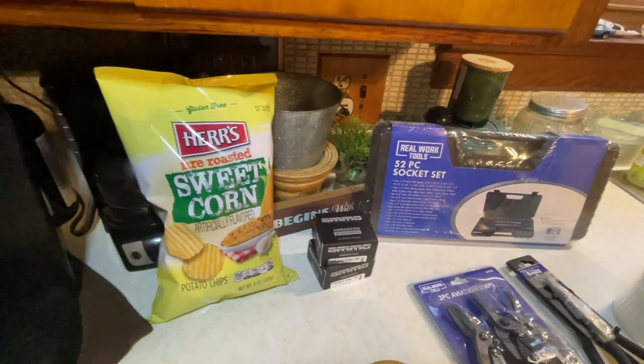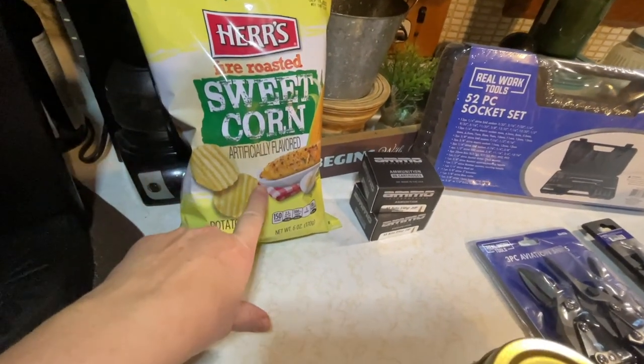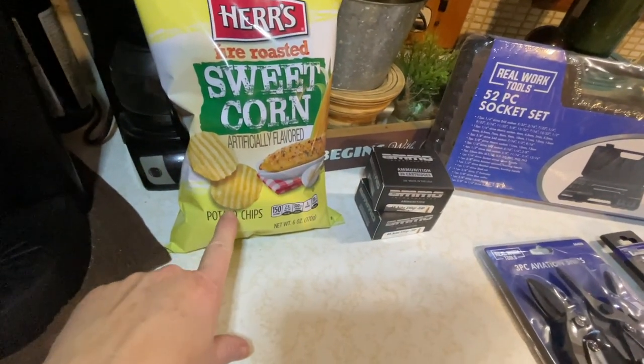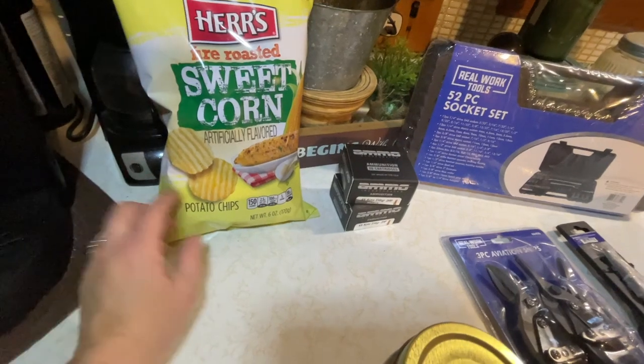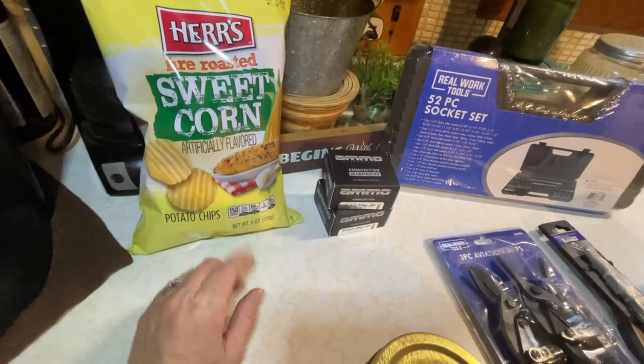I have a little haul from Rural King. I got some of these chips, the fire roasted sweet corn potato chips. A friend of mine told me that these were delicious, a must try. So I thought, all right, it's a 6 ounce bag. I'm going to give those a try and we'll taste them and see how they are.